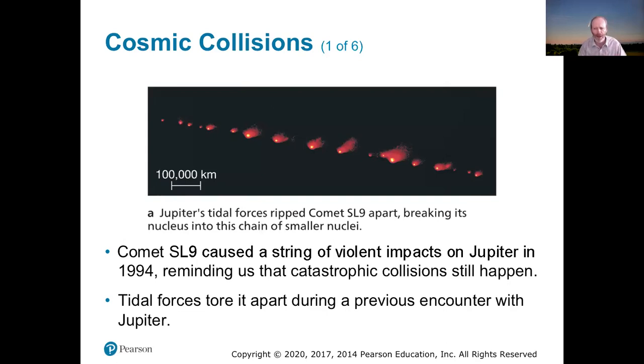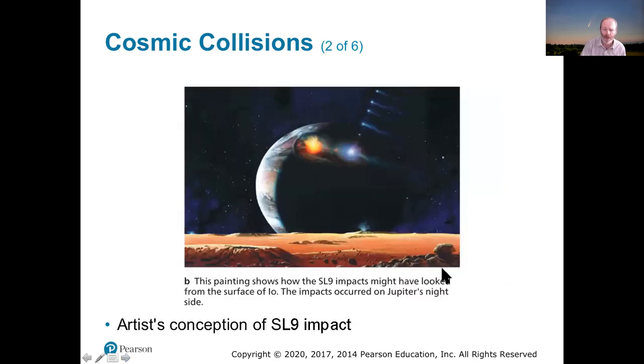But Shoemaker-Levy 9, we will not make any mistakes on, because it's the one that crashed into Jupiter. As it was getting close to Jupiter, Jupiter's gravity tore it apart. Easy to do. It's a snowball. It's not going to stay together much. But as it was hitting the planet, notice these big impacts. This is an artist's conception. If you were standing on Io, remember Io is the moon with volcanoes, this is what you might see. Just hit, hit, hit, hit.